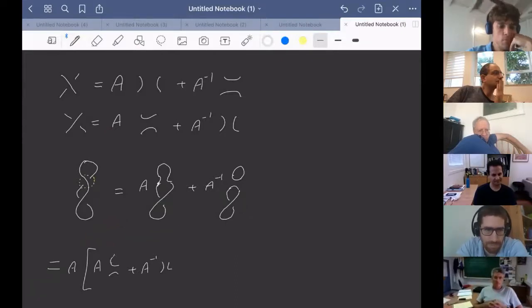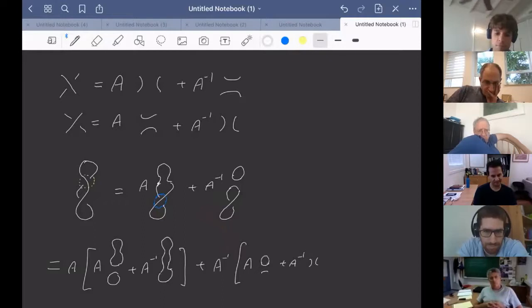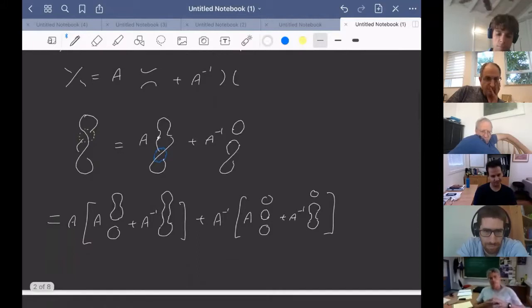And then everything that wasn't inside, say, this blue loop here, not in this blue loop, gets transferred down here unchanged. Okay, and then I do the same thing over here. I bring down this A inverse plus A inverse. And then I have A times horizontal plus A inverse times vertical. And then everything gets transferred over unchanged. Okay, now at this point, all I have left is simple loops and no crossings left.